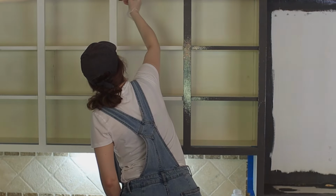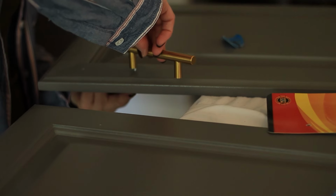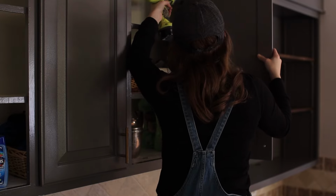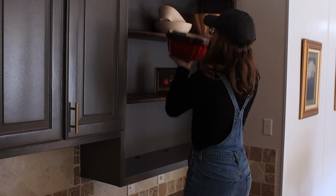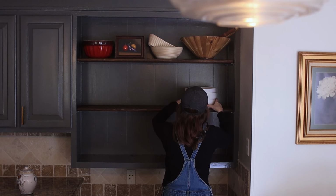Over the years, I've grown tired of the all-white look as I've discovered that my personal style leans more toward a dark and moody aesthetic with layers of modern, traditional, and vintage elements. I've completed part of the painting in our kitchen, and it's motivated me to finish the rest by the holidays.